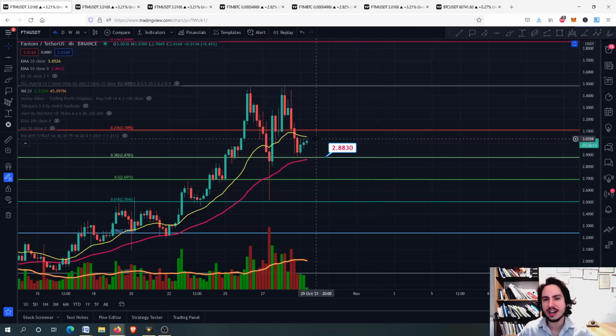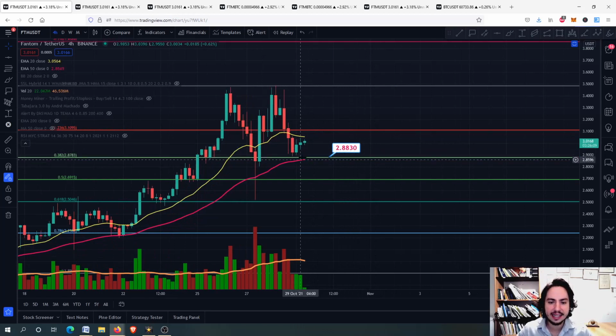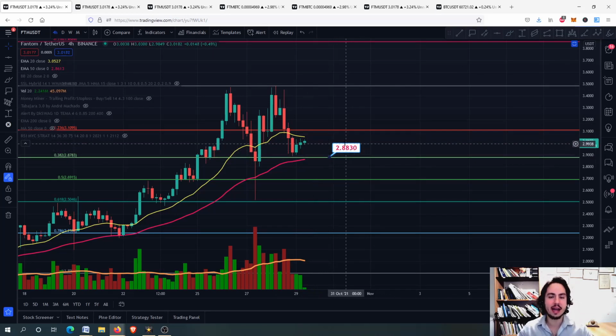And right now you can see that we have the FTM, the 2.88, in which we found a little bit of a support here. Now the major resistance level will be the 20-day MA. We are going to see the most important key support levels. One is the 2.88, but we have some others as well for FTM, and I will tell you exactly what you should be looking at.